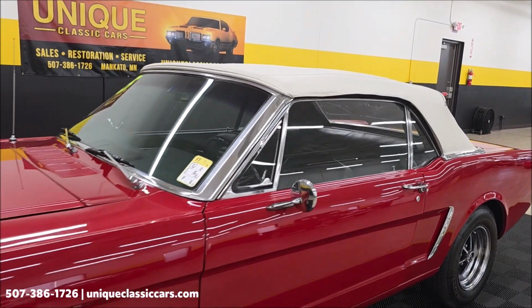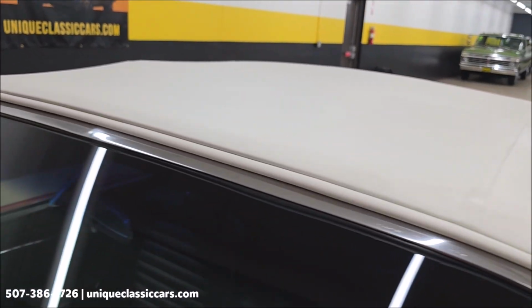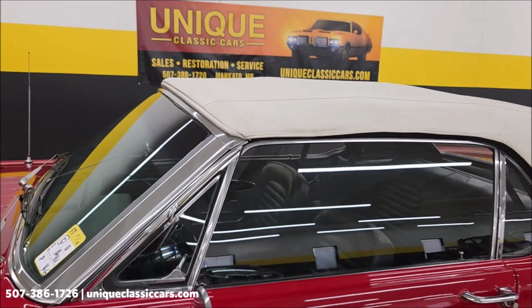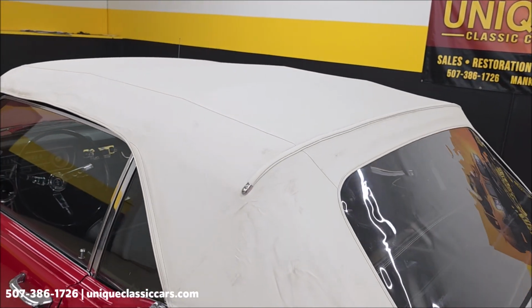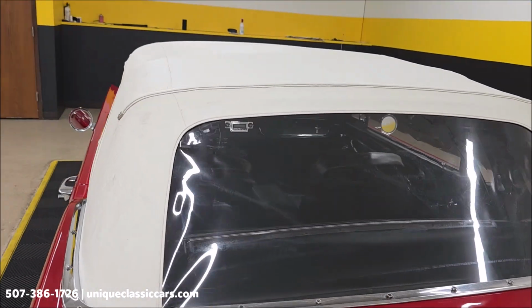And the convertible top up. So white vinyl top. Nice fit above the windshield. Hold the side glass up so you can see how that fits. I have not noticed any rips, tears, holes, just your typical wrinkles from it being folded down.